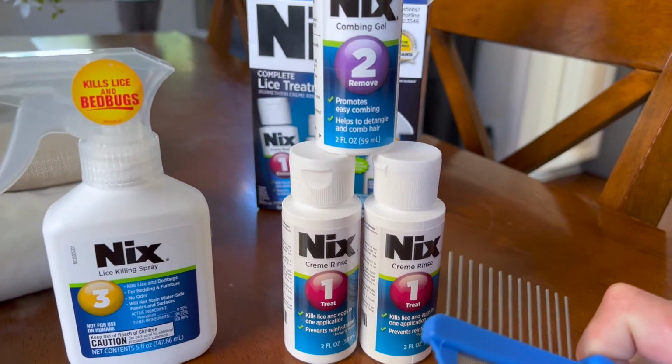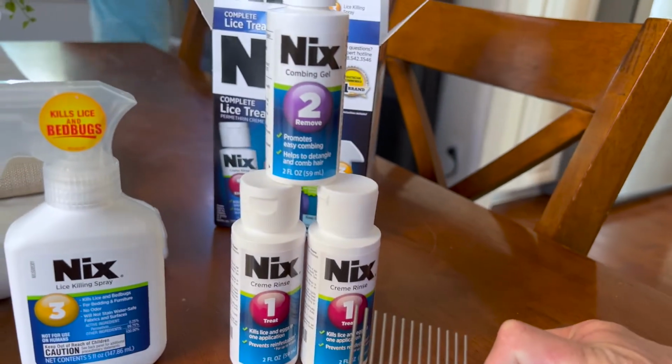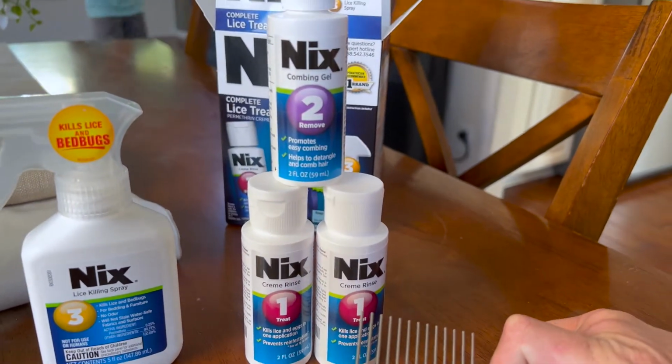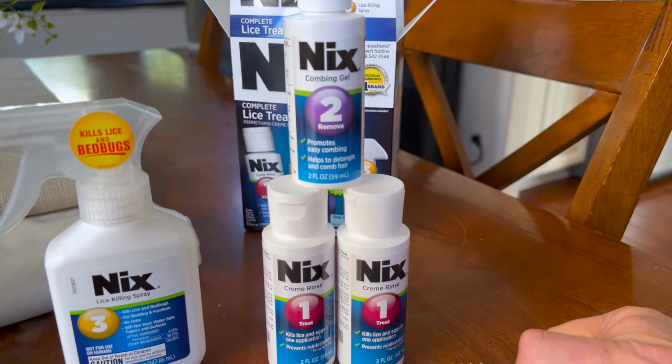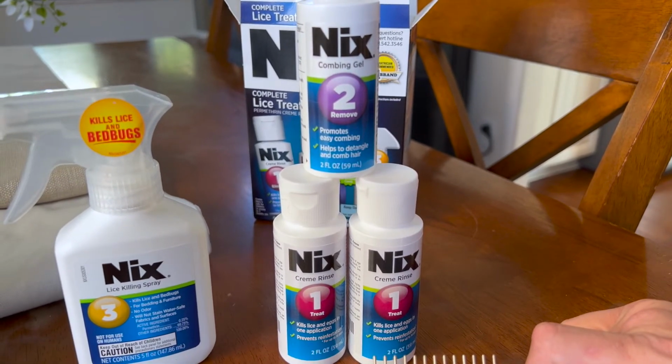I combed it out super thoroughly, and we didn't have any recurrences. We didn't have any irritation from it or anything. So it worked really well.